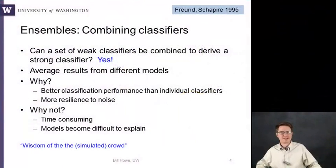So we talked about resampling, and we talked about the bootstrap, and we talked about cross-validation, where you're splitting your training set into different sets in order to validate your results. So one idea that might occur to you is, well, look, we have all these different subsets of our training set lying around. Why don't we train different classifiers on each one and combine their results? Right? So instead of trying to use it to validate one particular classifier, why don't we just make a whole bunch of different classifiers?